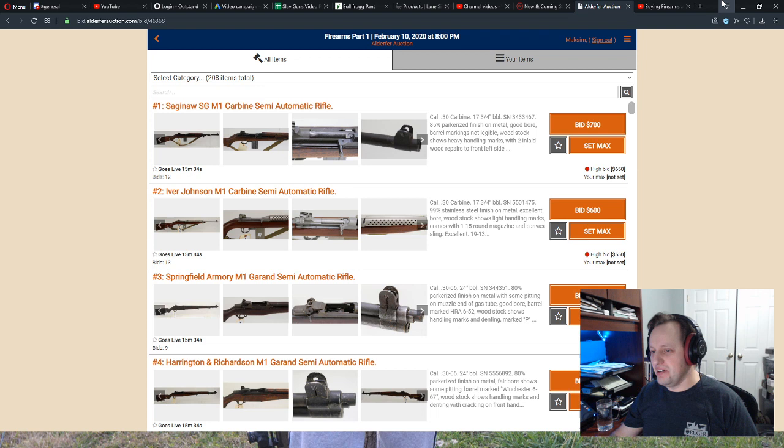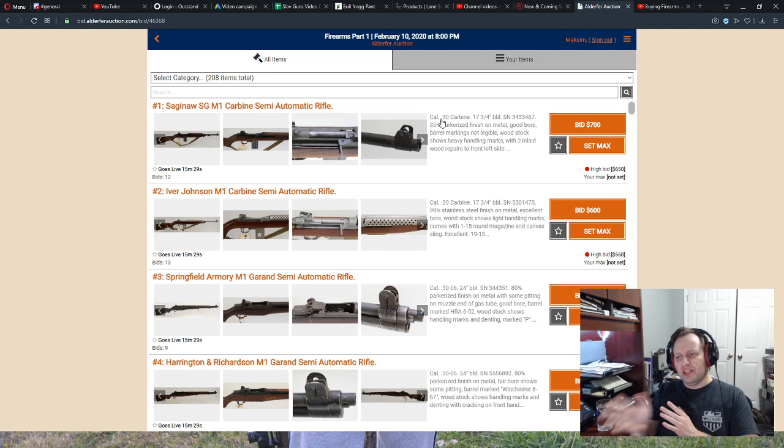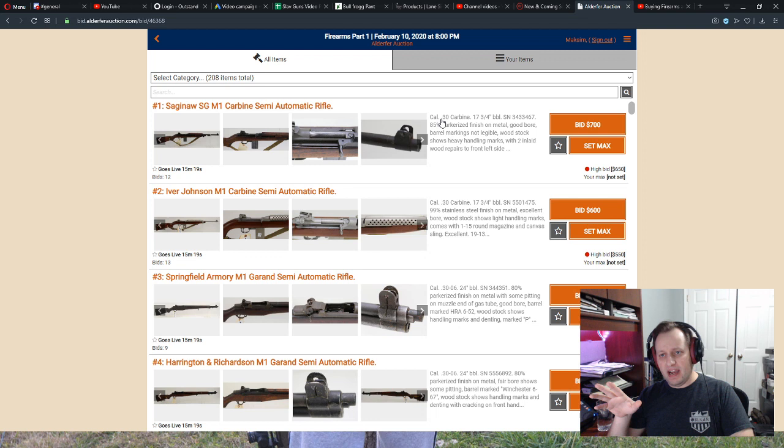What's interesting is Alder for auction usually has a gun auction every 2 months. Most of the time the auctions are held live in person, plus you can bid online. This month, most of the guns are from one large collection, and for whatever reason, the owner of the collection said he doesn't want to have it live, he just wants online only, which was interesting. Today there's a lot of military type guns, a lot of C&R type guns, and then tomorrow is going to be the more modern stuff.